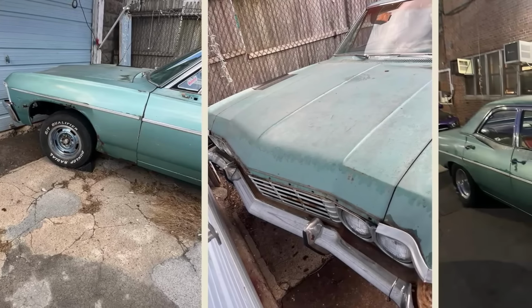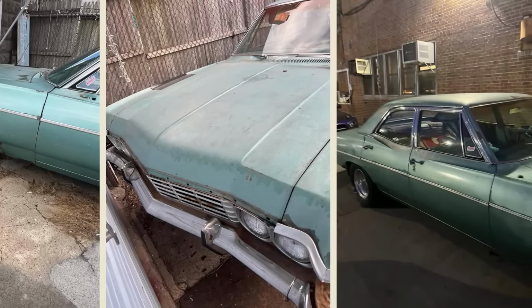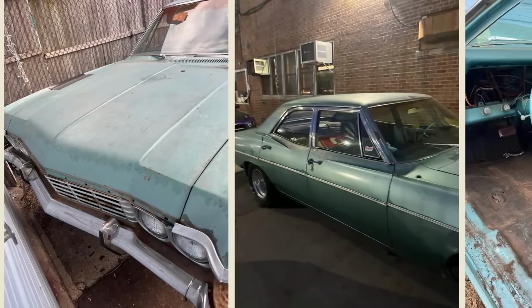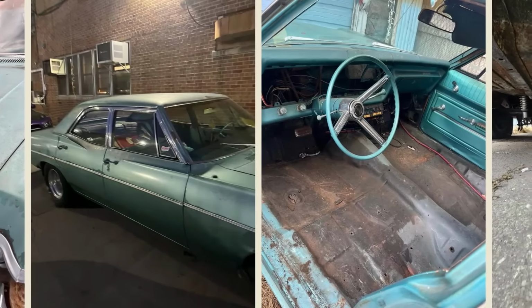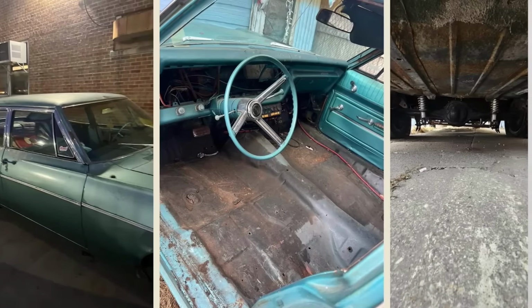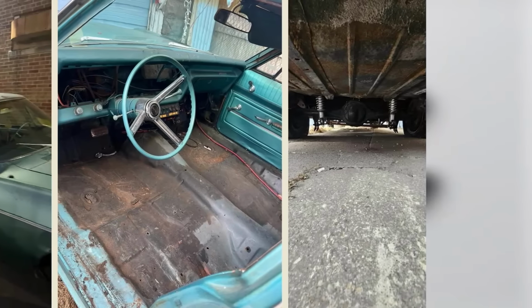The interior is mostly intact, except for the missing rear door panel. While the body has some rot, it remains a solid candidate for restoration. If you're seeking a budget-friendly classic with great potential, check out the link for more details.